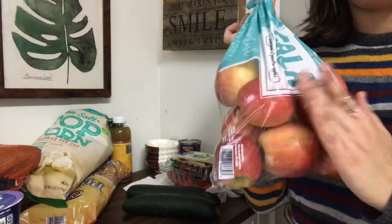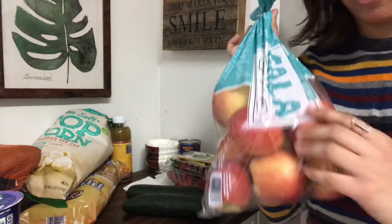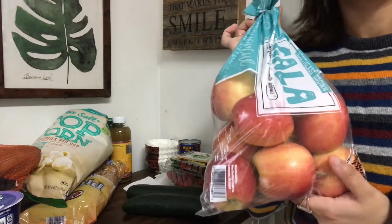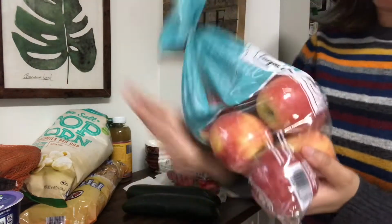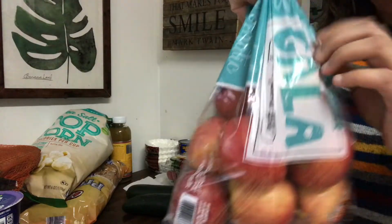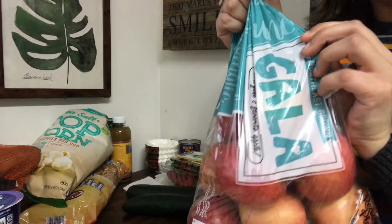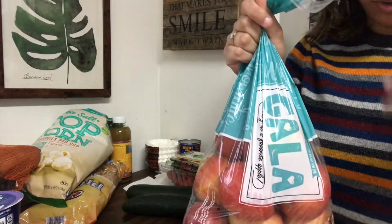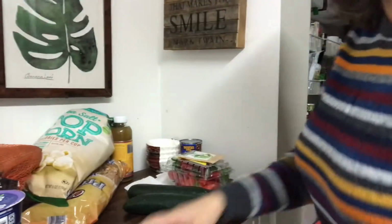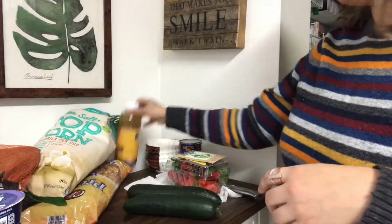Some apples. I buy these every week or every other week. Basically, I never not want to have apples in this house. They're my favorite fruit. Fun fact though, I'm actually allergic to apples, I'm pretty sure. So these are Gala apples. These are one of the only apples that don't give me horrible rashes on my lip or make it feel like my throat is closing in.